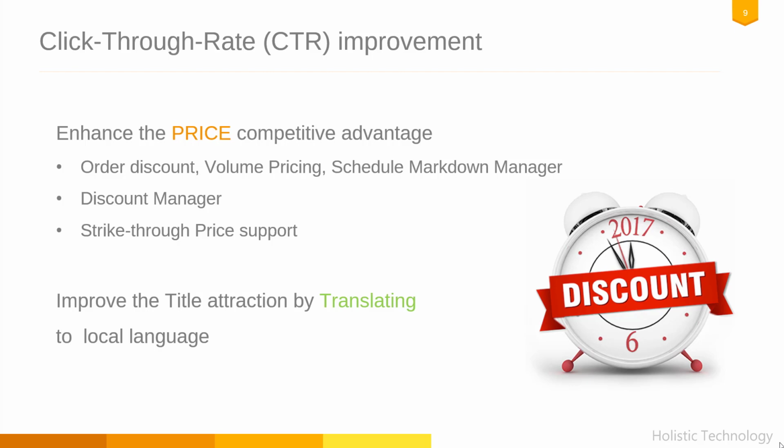One more function worth mentioning here is the strike-through price tag. Some sellers' eBay accounts support this function. With it, you can define one more original price tag next to the selling price. Try to imagine: you see a product labeled $100, and another has a strike-through original price of $150, and now is $100 only. Which one can attract the buyer to click inside to learn more?